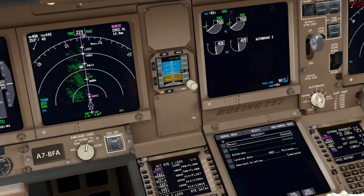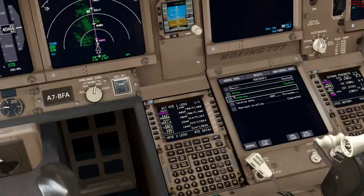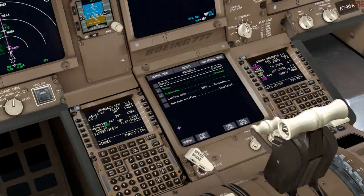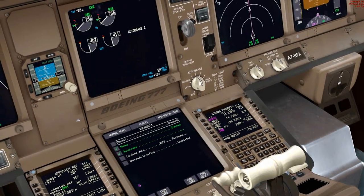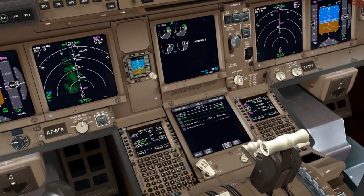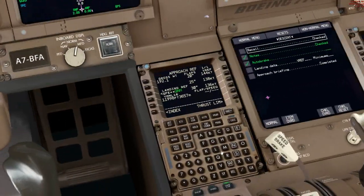Autobrakes will be 2. That's already selected. Landing data. Let's have a look at that. Our arrival will be with 7.7 tons of fuel. We have 9.6 currently. I can apparently do math. No, I can't. So we need 9.6 minus 7.6. That should have been easy enough. That's 2. So it'll be 190.1.